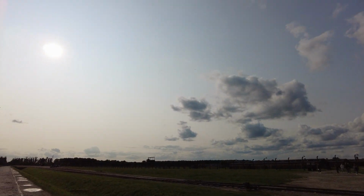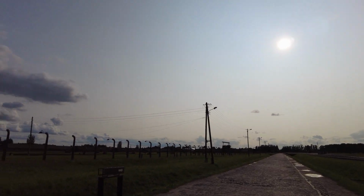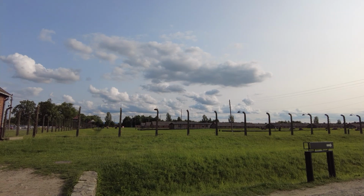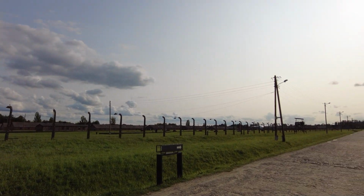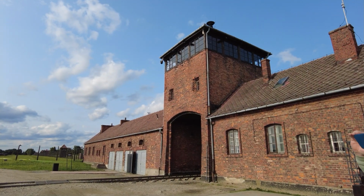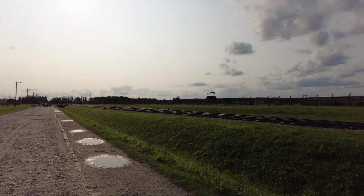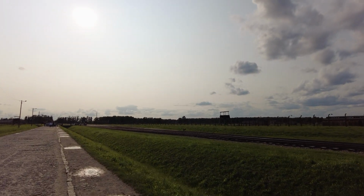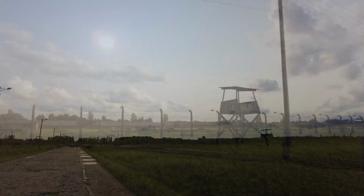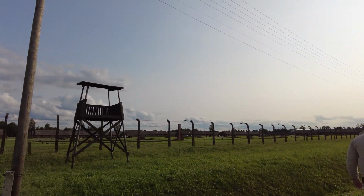Give you an idea of the size of this place. That's the rail siding where they unloaded the wagons, and barracks on the other side. It's huge. So a lot of the wooden barracks don't exist anymore, just the chimneys are left. You can see the chimneys in the distance here. That's the only thing that remains.